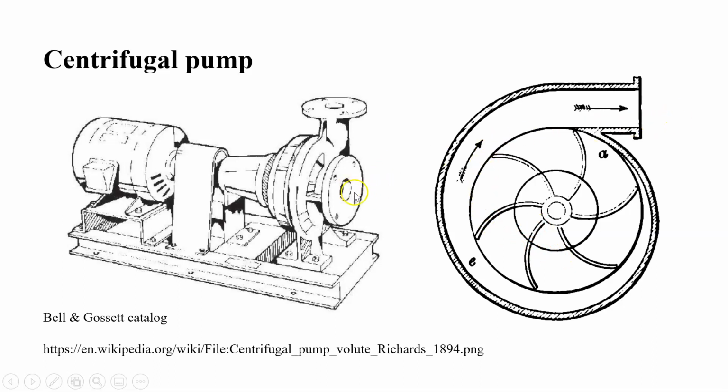Here's the pump inlet, which I'm indicating here. That's over here, and the fluid gets thrown outward. And here's the exit, and both of them have flanges so that you can attach a pipe to it. And this second picture is an old one from this source over here.